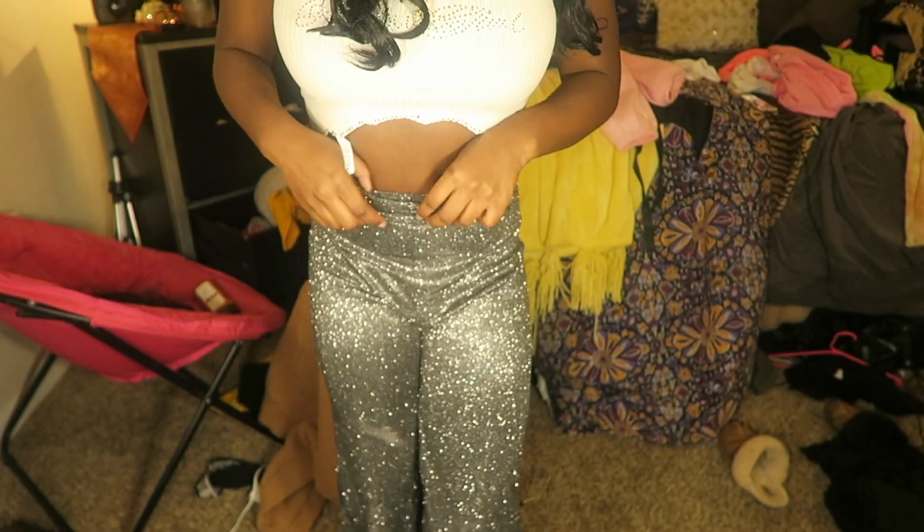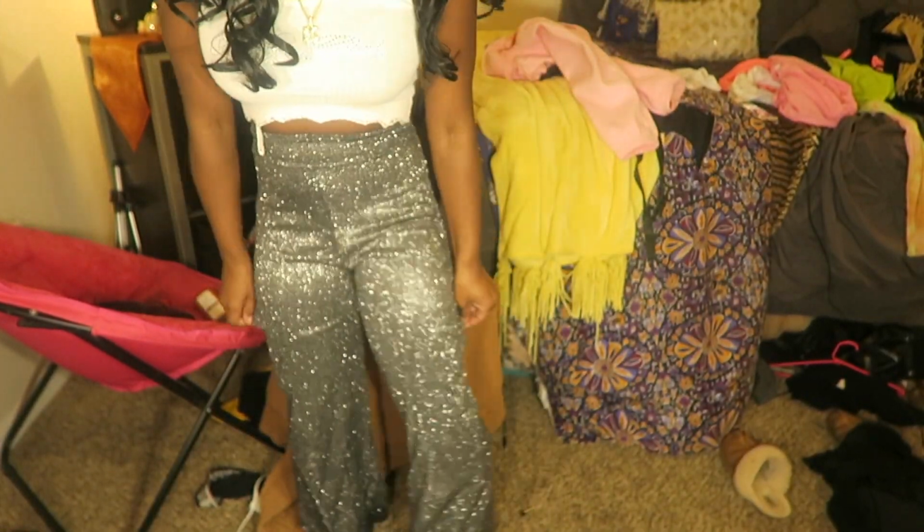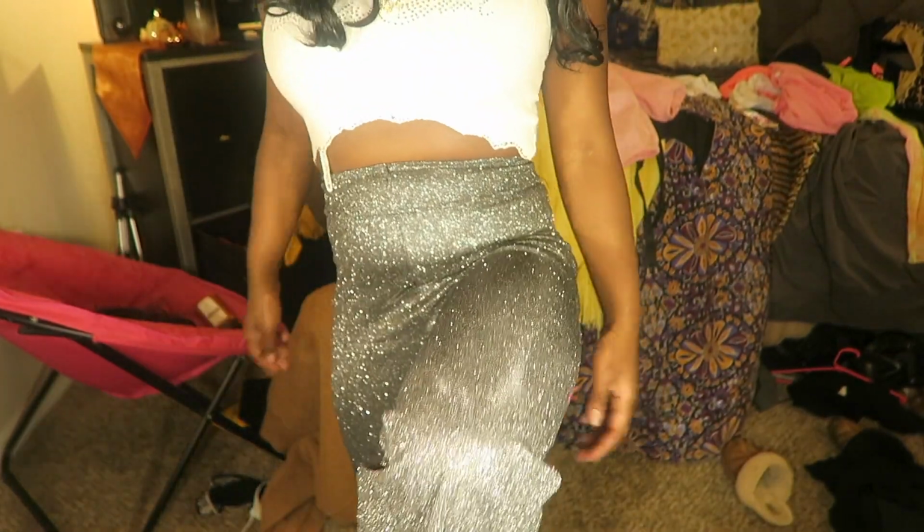When I tell you, this is the holy grail of AliExpress. Oh my gosh, guys. This is literally the holy grail of AliExpress. These are the best pants ever. I think I got them for like $8. They were crazy cheap. And this camera is not doing them justice. They are so sparkly in real life. They have a zipper in the back. They fit amazing. I am such a fan.